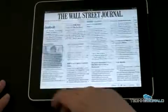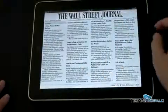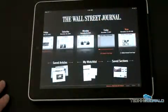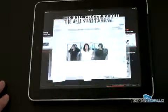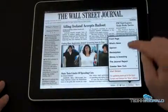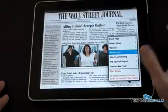So you can go ahead and go through and view different pages. You can pull down and jump to different sections and jump back out to different issues if you like. So go ahead and launch Mondays. You can jump to your sections for your Wall Street Journal and pick where you want to go, Marketplace, whatever it might be.